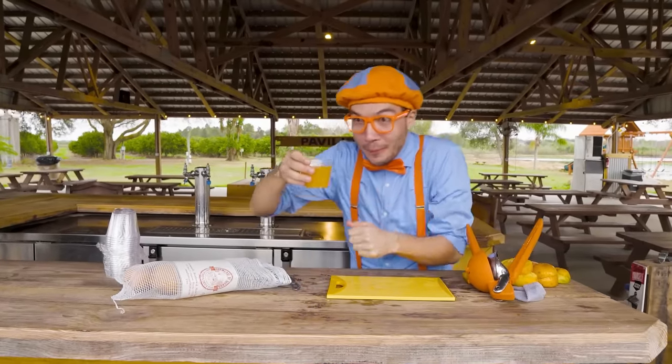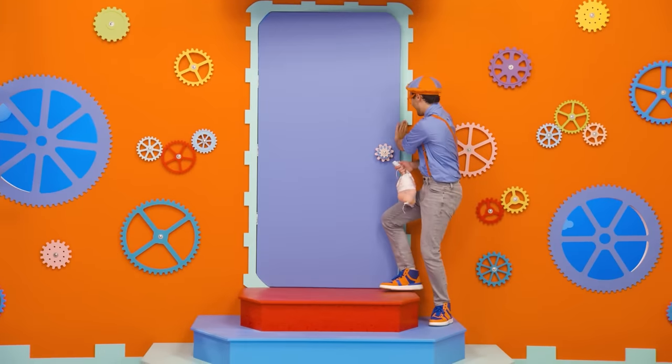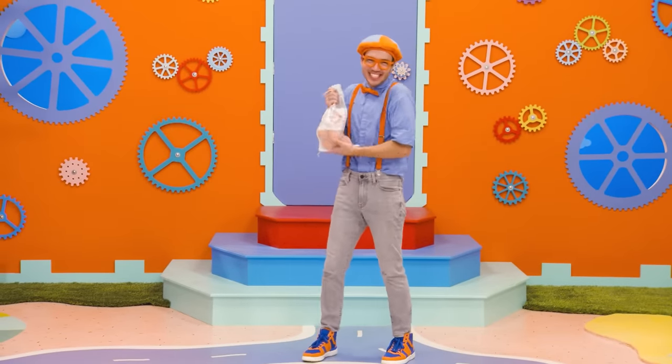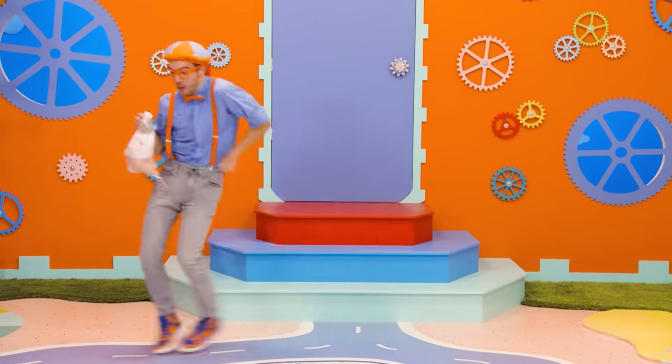Yeah! Hey! Whoa, that was so much fun picking oranges with our good friend Amy at Showcase of Citrus. They were so tasty! Yeah!